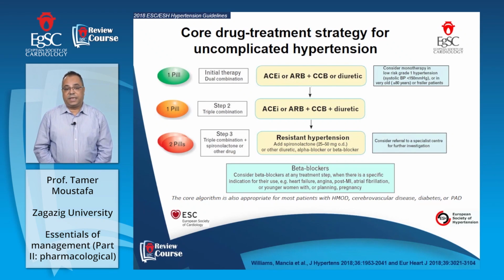And beta blocker can be considered at any treatment step when there is a specific indication for their use, like heart failure, angina, post-myocardial infarction, presence of AF, younger women with or planning for pregnancy.